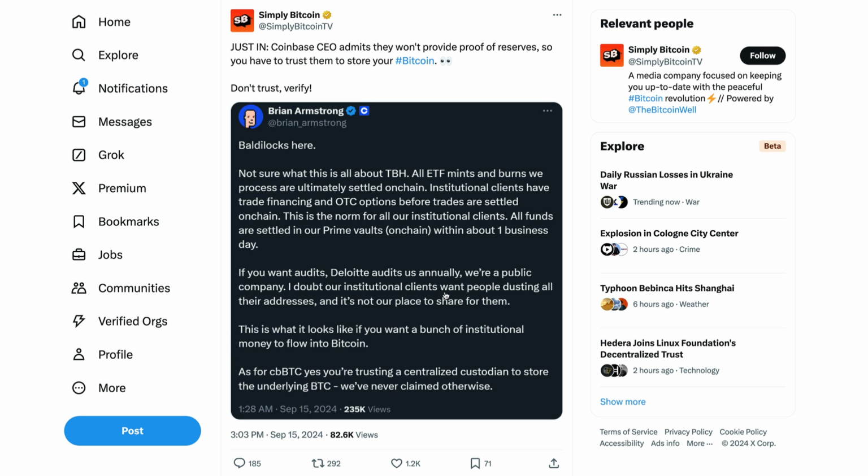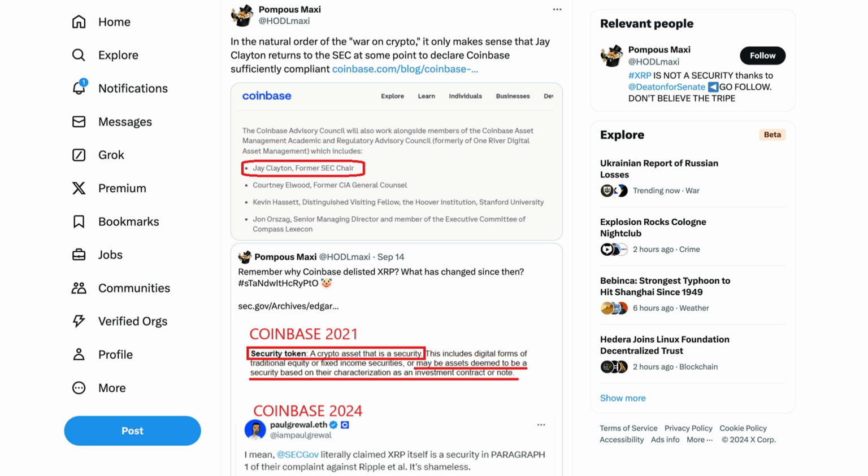To be honest, I never said I wanted institutional money flowing into Bitcoin, but I'm sure maybe some people disagree with me there. But he's basically saying, yeah, we're not going to provide proof of reserves. A bit of an interesting comment, but these are signs that the market is becoming more institutionalized for cryptocurrency.